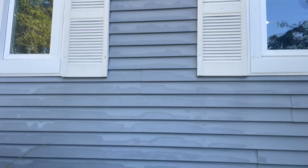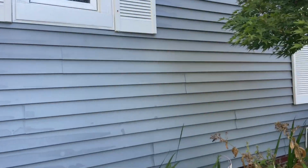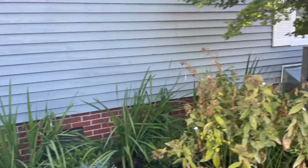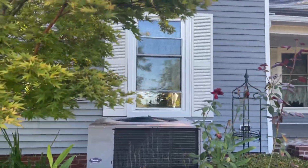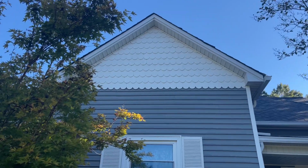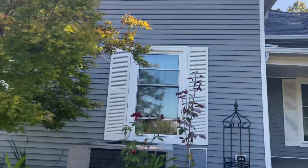This gave me such a headache last year because I thought it was the color of the vinyl and the bleach. Maybe I didn't rinse it good. I rinsed this over and over. Come to find out, it wasn't anything that I did. It was from somebody else. So all of this vinyl, all that's vinyl up there, looked dirty last year.